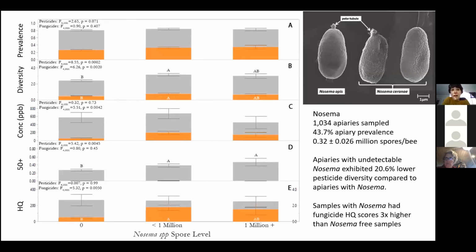Altogether, we sampled 1,034 apiaries of our 1,055 for nosema throughout the apiary-wide sample. Now, this is not per hive, but just any one of those colonies in that apiary could have been nosema positive. On average, we found that 43% of our apiaries had nosema, and on average, it was 0.3 million spores per bee. The apiaries with undetectable nosema had on average, and this is in row B so it's the second row in this very complicated chart, 20% lower pesticide diversity compared to the apiaries with nosema. So let me walk you through this graph real quick.